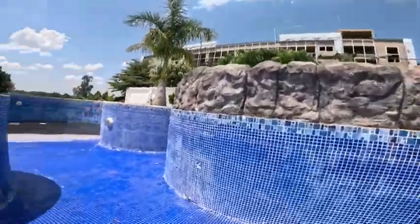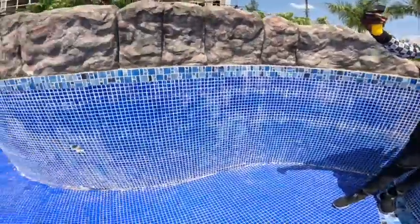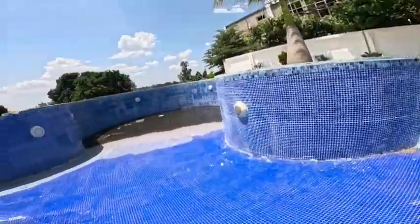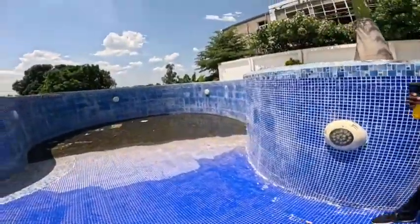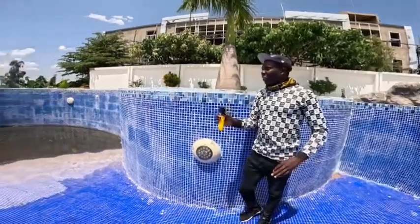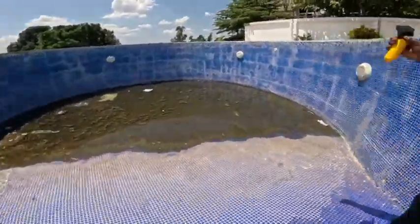You can now see, this is 4 feet. Look here, this is 4 feet where I am. If you go further, the more you go, the deeper it becomes. The more you come to this position, it's 5 feet. Exactly, guys. This is 5 feet. Whenever you come to this position, this is about 5.8.